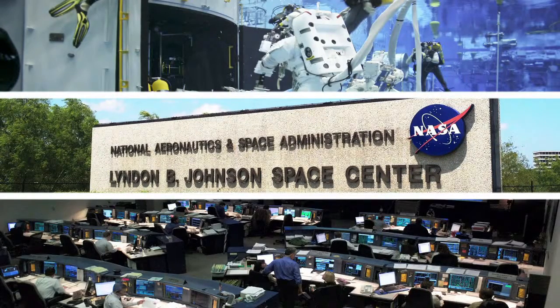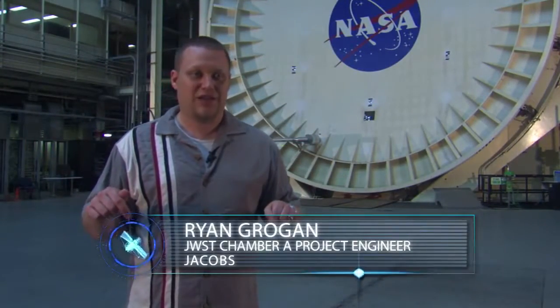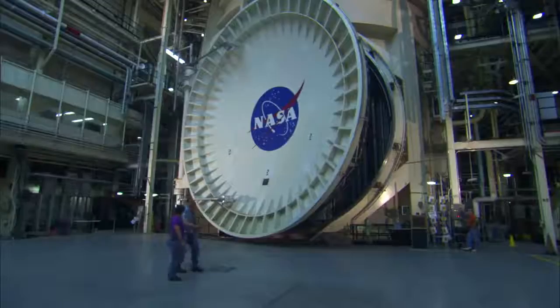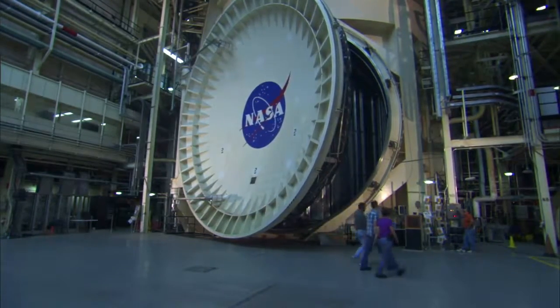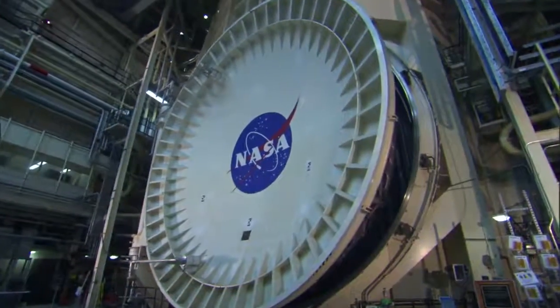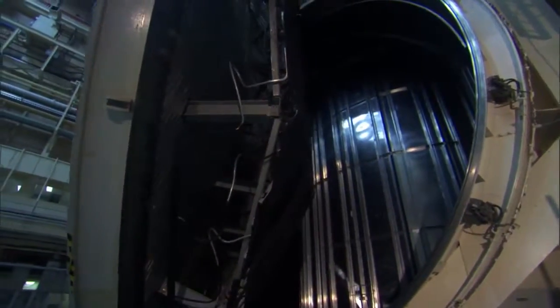Right now, we are at the Johnson Space Center in Houston, Texas, standing inside the Space Environment Simulation Laboratory in front of Chamber A. Chamber A is actually the largest thermal vacuum chamber in the world. It has a 40-foot diameter door, which weighs 40 tons. The door is hydraulically operated, and it's perfectly balanced. It's so balanced that two people can push against the door and move it.